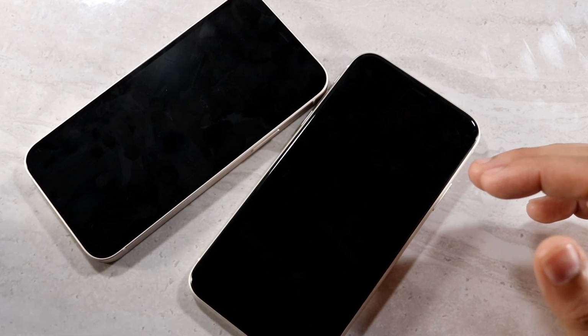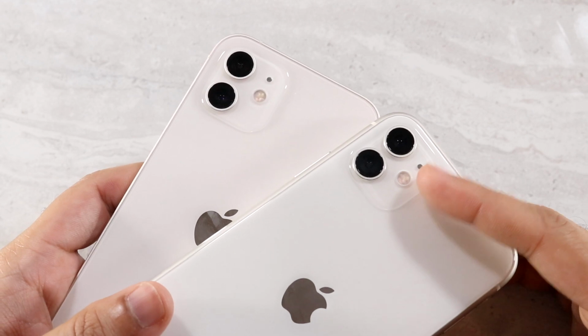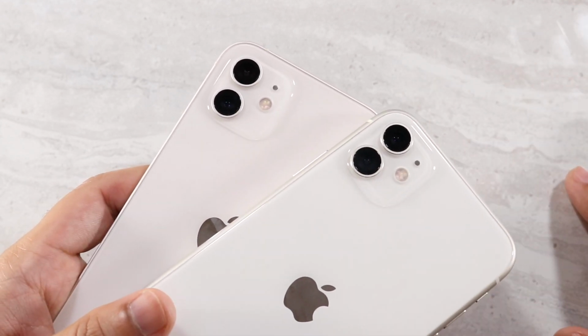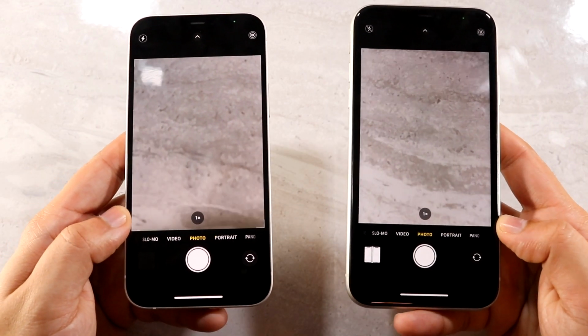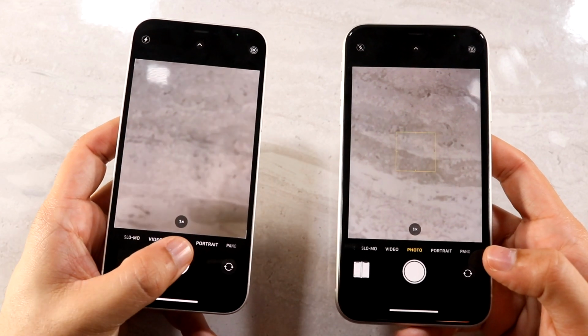Now let's go and hit on the cameras. Now we have dual camera setups on the back as expected. The iPhone 12, well, they're both all 12 megapixel sensors. They're all ultra-wide sensors. I don't really need to go any further. Now when it comes down to the user interfaces on both, I'm sure you guys can pretty much tell they're exactly the same. It's not like one has way more features. Apparently this one has quick take or whatever.